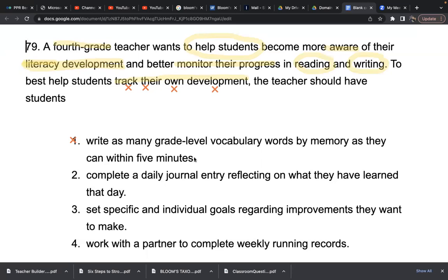And that's just like, as you said, their brains in the fourth grade are going to go blank. They know so many words. They're not going to be able to reflect in this 5-minute time. So no, this would not be the best way to help students track development. She wants them to become more aware, monitor their progress through tracking. So what else can we get rid of because it doesn't achieve our goal or doesn't jive with keywords and phrases?